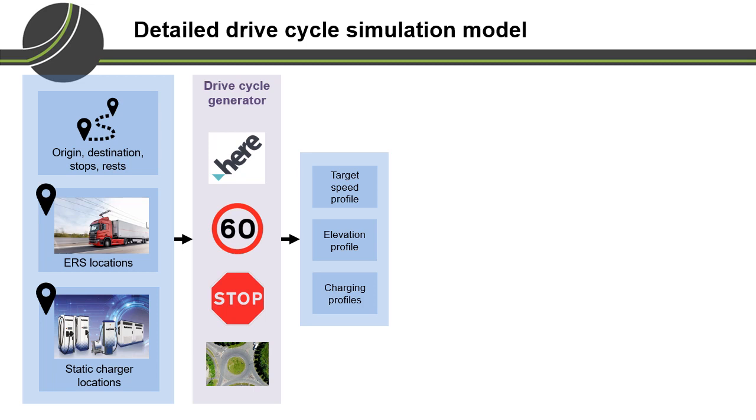This brings me to our simulation model, which we used to analyze this. The first part of the model is what we've called the drive cycle generator. So this is taking the definition of your route in terms of origin, destination, and any stops in between, defining where charging is available, both from an ERS and a static charging perspective, and running this through the generator to output a target speed profile, an elevation profile, and charging profiles, kind of saying where the vehicle has access to charging and is charging at what kind of rate.